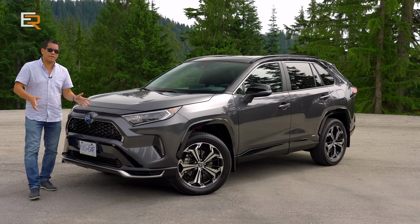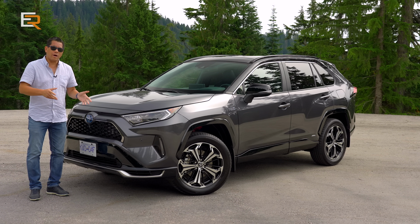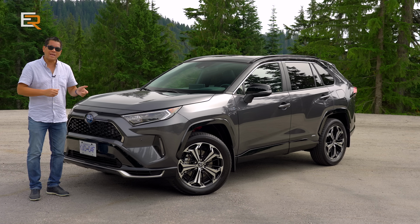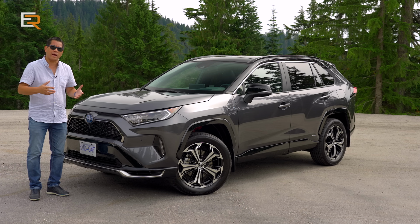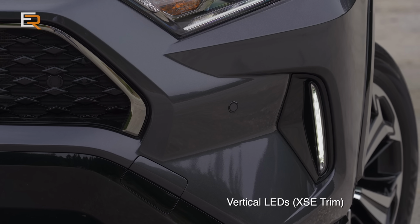Well, here she is. It's been long awaited, the new RAV4 Prime. Now in Canada and the US, it comes in only two trim levels, and that's SE and XSE. On top of that, there's also a technology package you can add on to the XSE. So this one happens to be the XSE.